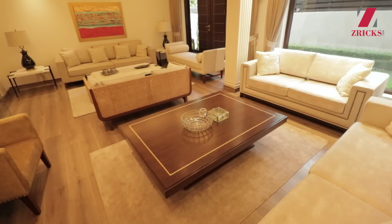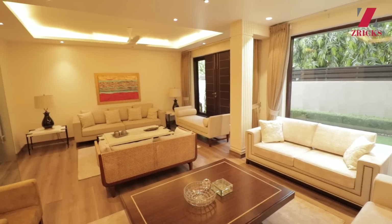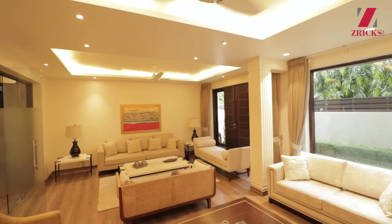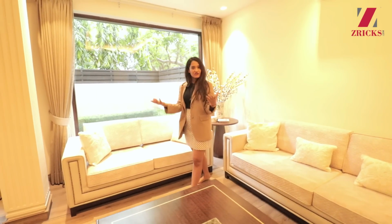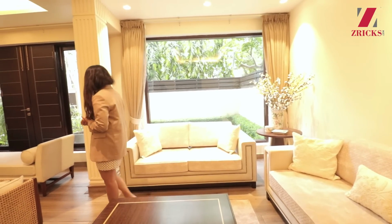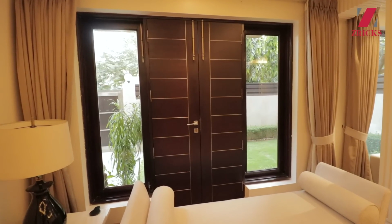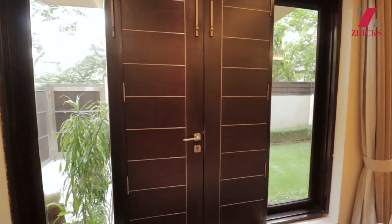So यहाँ पे आप देखेंगे the whole wall is covered with the glass. यहाँ से आप बाहर का garden देख सकते हैं. मैंने आपको पहले दिखाया था when we were entering the garden, when we were entering the house actually. But यहाँ से भी आप garden को access कर सकते हैं. So imagine you have a party, you call your guests, and all of them are sitting here. The one thing that you have to do is just open this gate and all the fresh air, natural light, you know, everything, ventilation will all just come directly in.